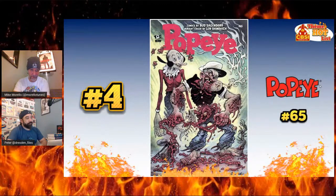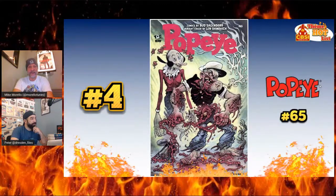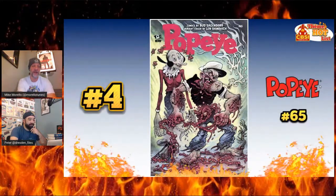I haven't seen very many of them in person. Because again, stores that I know around my area, I have 7 LCSs in my general half an hour sort of circle. I only know one shop that orders Popeye at all, and he didn't get enough to get the incentives. So I never once saw one of these hit the shelf the week it was supposed to.